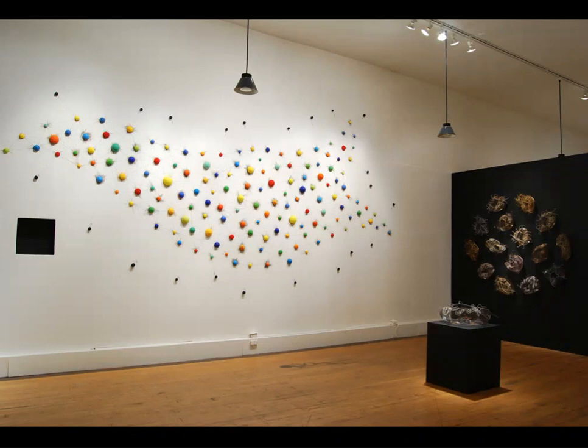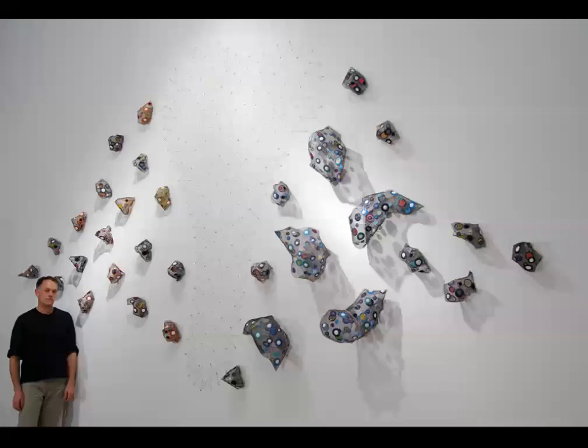I started using the heat treating process after metal basketry artist Marilyn Moore suggested I try a torch on stainless steel. And I've been doing that ever since. It really added a whole other thing to my work. This was also taken at the same Anchor Art Space exhibition.